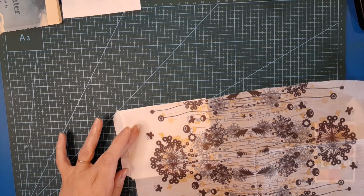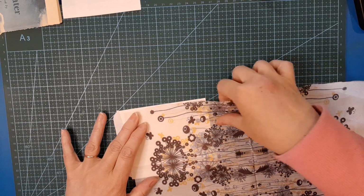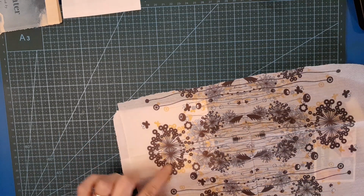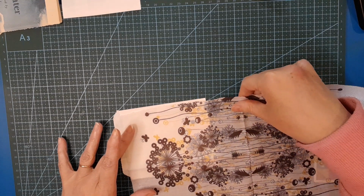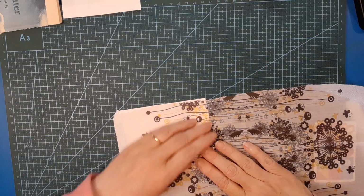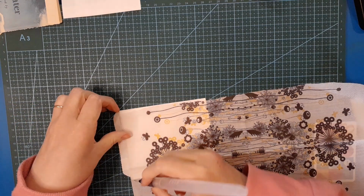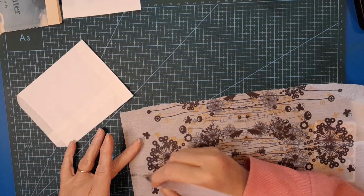Okay, now this is clear at the top, so I think we can just do the whole segment, but do I want that whole design there, or do I want to bring it over? I think I'll just do part of it. So I'm going to go about there. I'm not going quite to the edge.